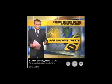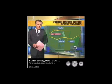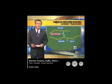Delhi police say someone is stealing money from pop machines. The machines outside businesses on several Delhi streets have been damaged by crooks trying to get to the money. Sergeant Jim Howarth says in some cases the bad guys were very successful, getting away with $300 from one machine, $400 from another. One of the machines was behind the lodge at Delhi Park off Foley Road.